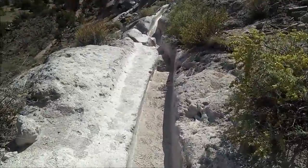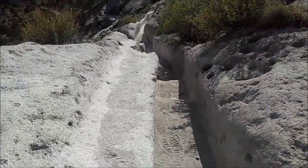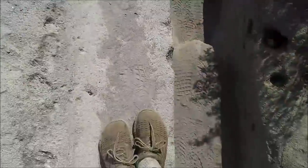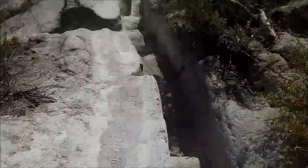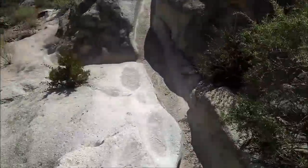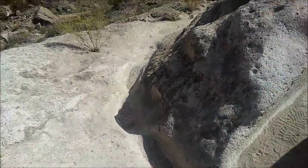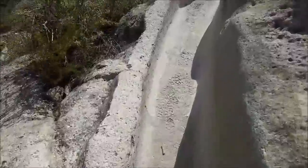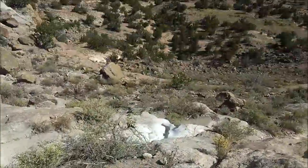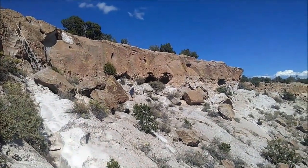Here we are in the canal, and you can see to the left is the walking trail, and to the right is where the water flowed. See, I'm walking on the trail. The water's flowing to my right. Here's another trail, but here's the water flow. Now, this was going down, and I imagine into a series of ledges and troughs where they were growing food.